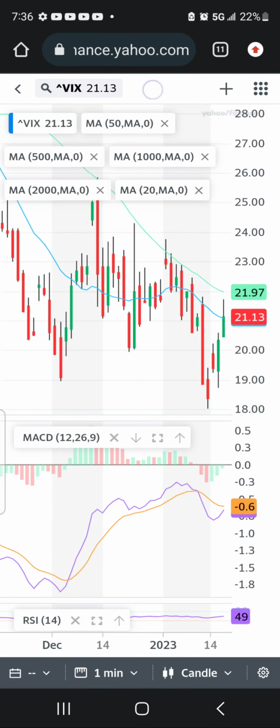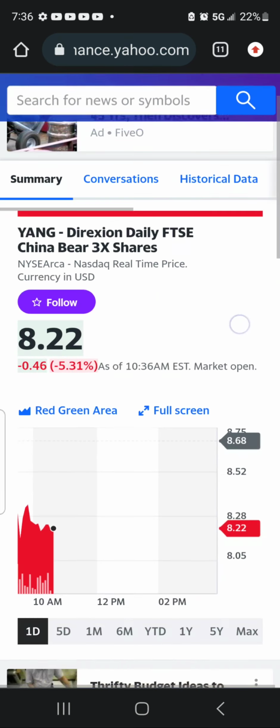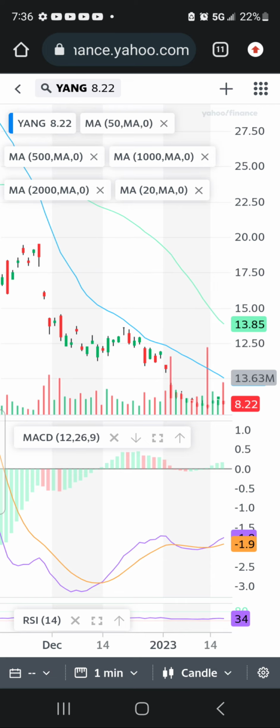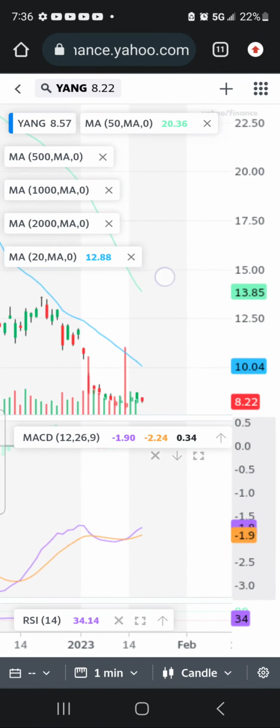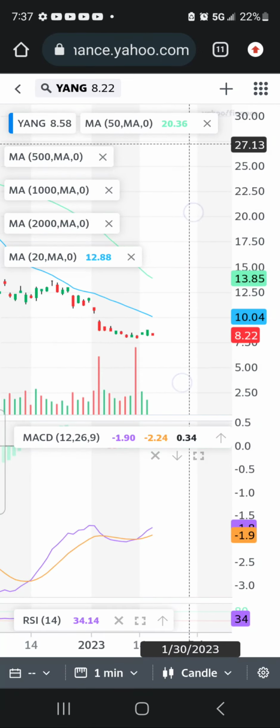I tell you what's really amazing about this. So we got the VIX. Yang, I stepped out of that trade. Yang was crazy. I think, boy, that one's a nasty. I think I'm going to stay away from the China market because they can manipulate that more than ever. I've never seen such manipulation in China. And boy, I tell you, China, Yang is the opposite. And that thing is just insane.